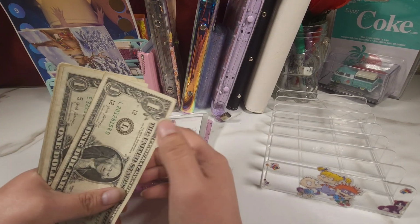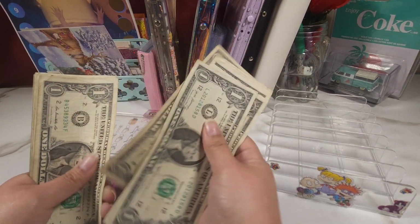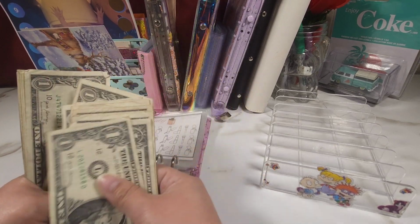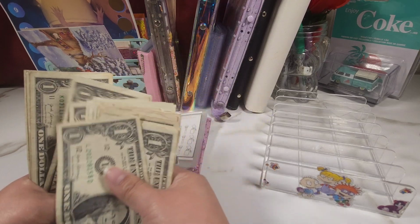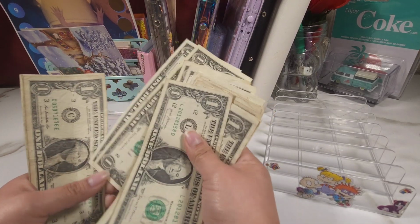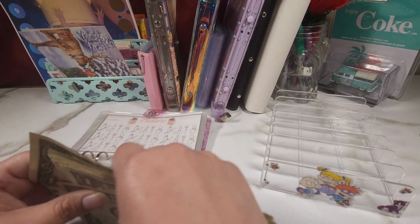So let's go ahead and count the money. So I have 1, 2, 3, 4, 5, 6, 7, 8, 9, 10, 11, 12, 13, 14, 15, 16, 17, 18, 19, 20, 21, 22, 23, 24, and 25.